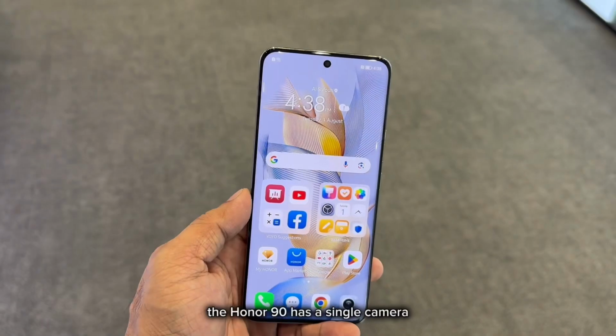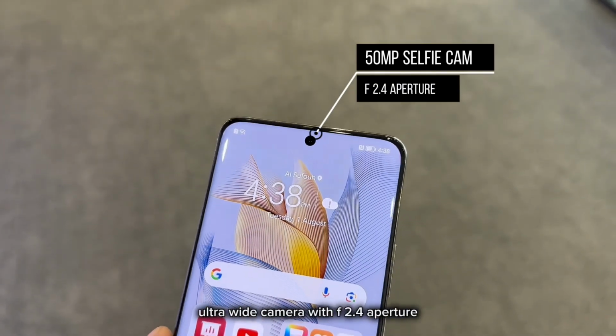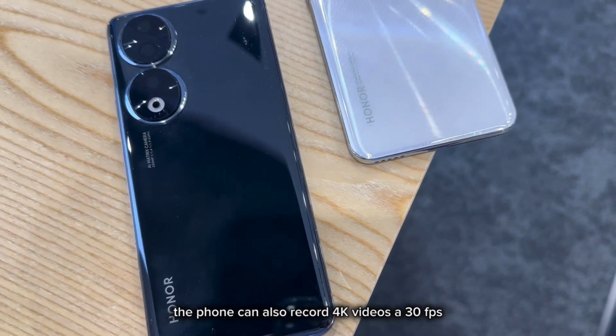On the front, the Honor 90 has a single camera, which is a 50-megapixel ultra-wide camera with f2.4 aperture. The phone can also record 4K videos at 30 FPS with the front camera.